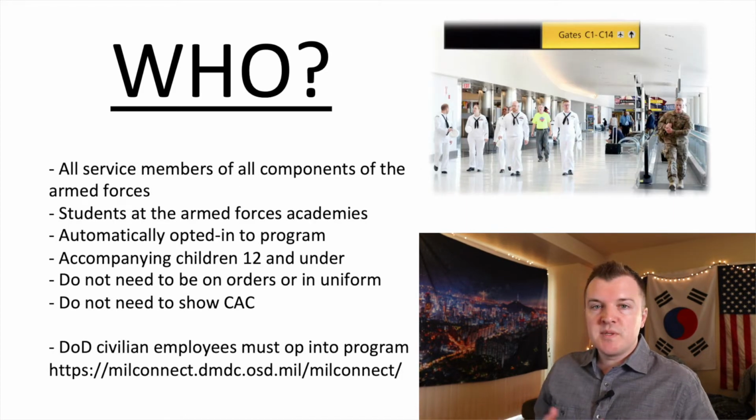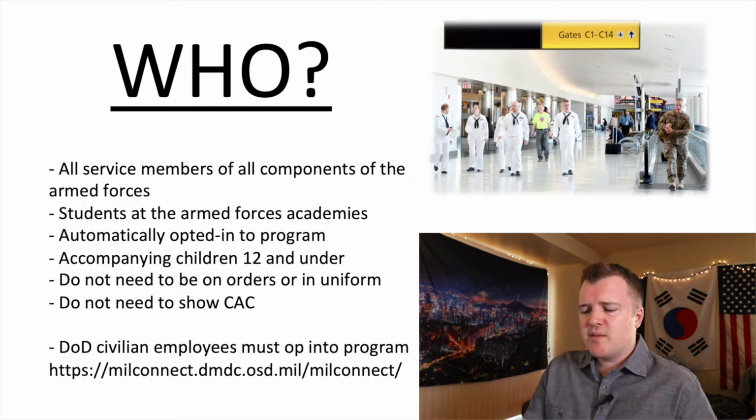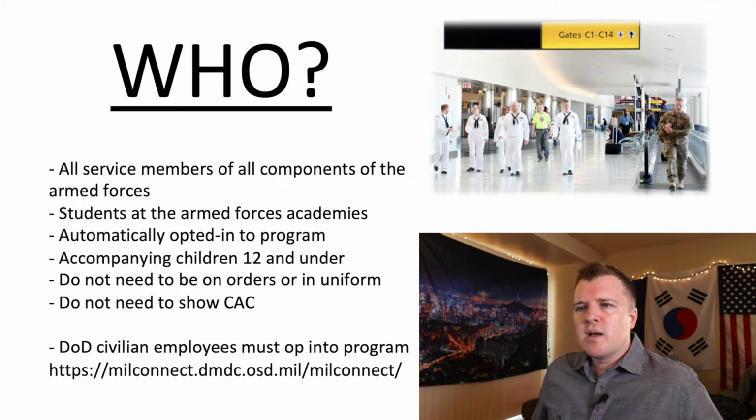Who is eligible, specifically military members? All components of all armed forces, so Guard, Reserve, active duty, and then all 5 branches. This also includes students at the Armed Forces Academies. Pretty much anyone who has a CAC, Common Access Card, has TSA Precheck automatically. Military are automatically opted into the program. In addition, if you try and go through TSA Precheck with your family, children 12 and under can come with you.